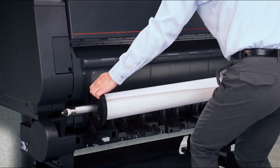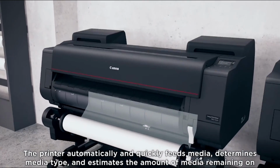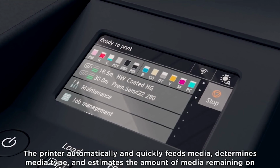So the idea is we simply put the roll on the spindle and put it into the printer, tell it what it's going to do, click load, and it will do it automatically. It's a small thing, however, it will take away the need to actually feed that roll around the back of the printer till it beeps at you and then click load. And hopefully it will improve the switching if you've got the dual roll on it as well.